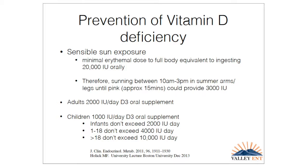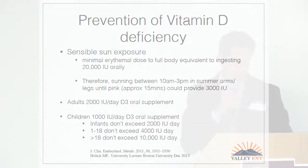Oral supplements: all adults should get 2,000 IU daily. It's based on the National Endocrinology Guidelines. Children, 1,000 IU daily. And in an adult, you can go up to 10,000 IUs per day. I'm not advocating any of this, by the way, but I'm telling you what the literature tells us, that they've done studies up to 5 months, 10,000 IUs a day, and patients did not get toxic.